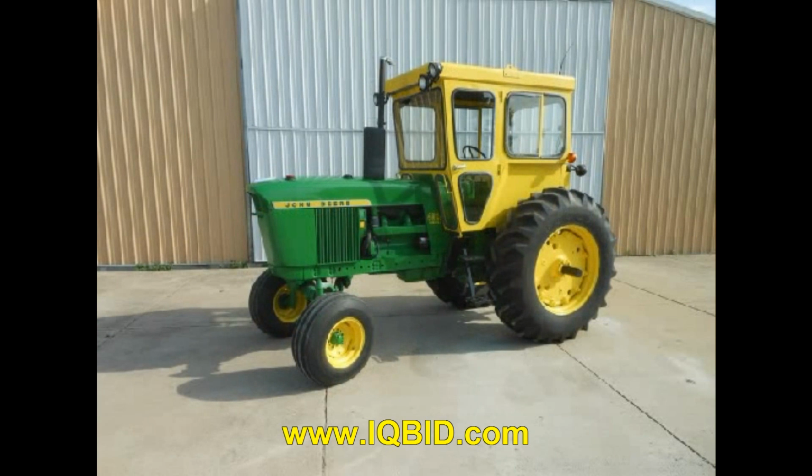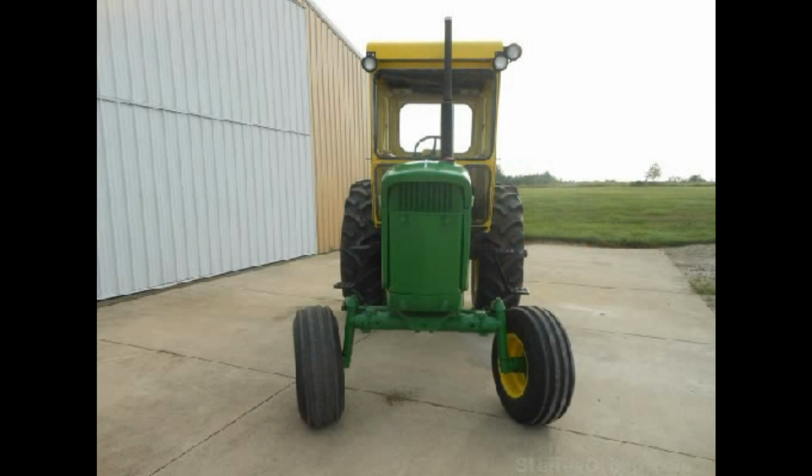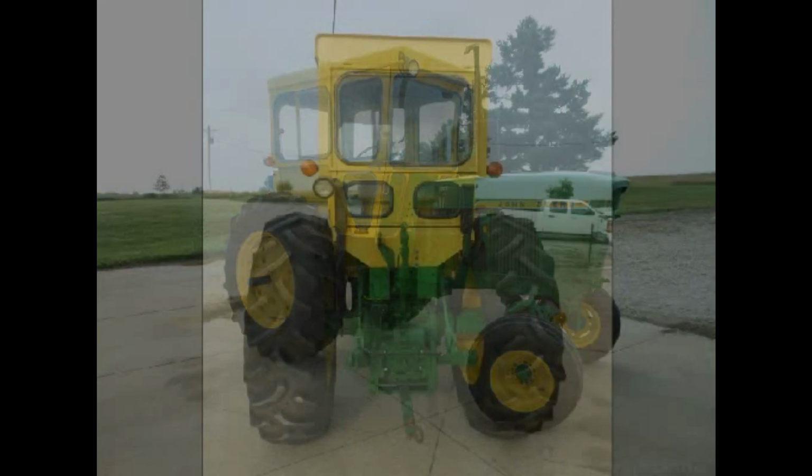Cool story on this tractor too. The owner, Jerry Fricke, his dad Charles bought this tractor brand new back in 1970. And Charles passed away 2001. And Jerry, in a tribute to his dad, just fixed this baby up right and had it professionally restored.